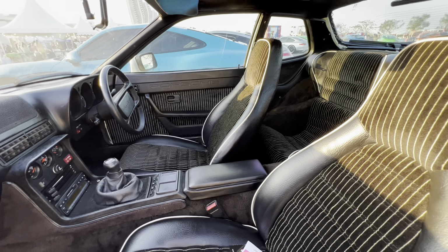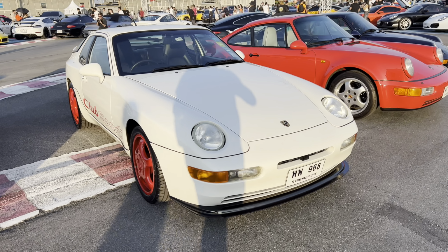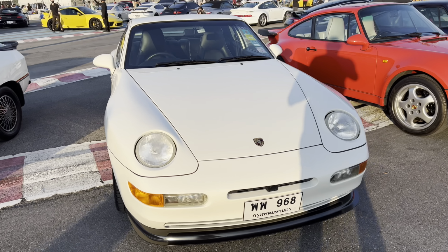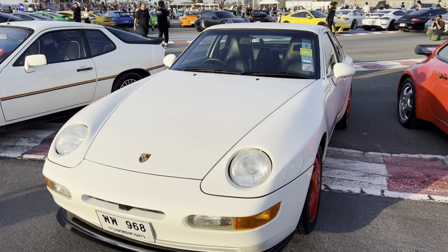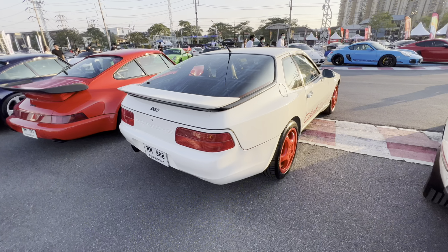and this would be the Porsche 968. This is the Club Sport model. I believe these came out right around 1992, 93, and as you can see now, it has regular round headlights, no more pop-up headlights, and a different front end. The body is pretty much the same except the hood, the fenders, the front bumper, and of course the rear bumper.